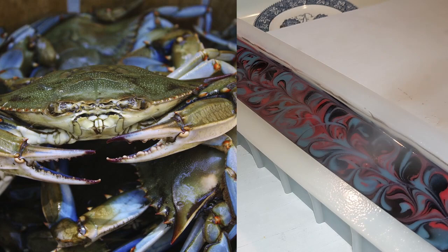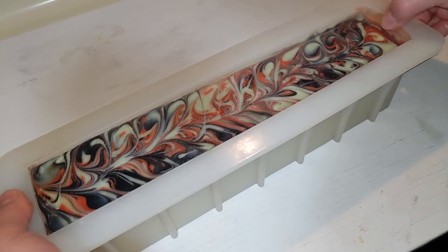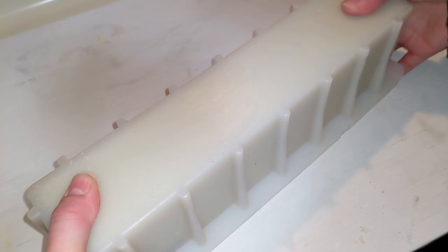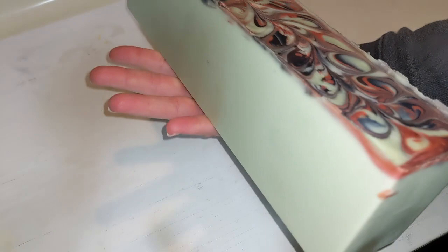So tell me something, soap. What happened to the blue? The peacock blue just disappeared. It's gray. So that kind of messed up that whole thing there. Yeah, that's gray. I call that gray. Man. Oh, well. Okay, let's see what we have inside.